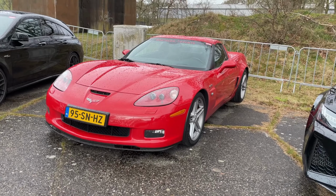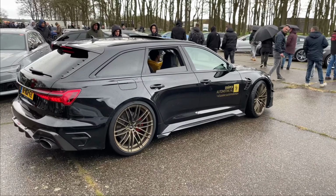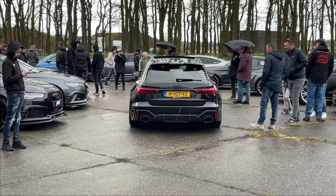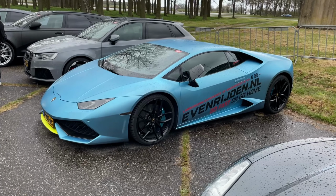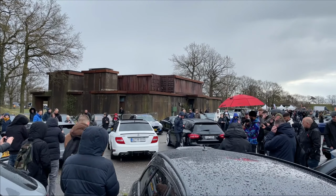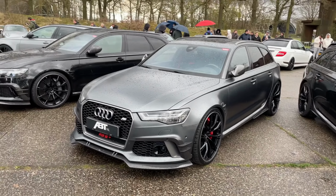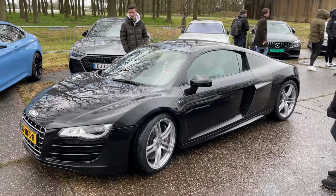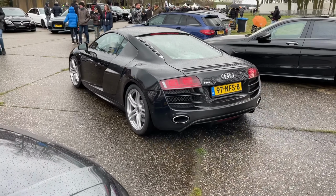A red C6, you don't really see this in the Netherlands where I live. 612 Scaglietti. Another R8 V10, well, this one is the C8. Doesn't sound that bad. Huracán with an interesting color and an interesting front lip. Some more R8s, but two APTs over here and that one, all APTs. The R8 with the V10. Not with the V8, but with the V10.